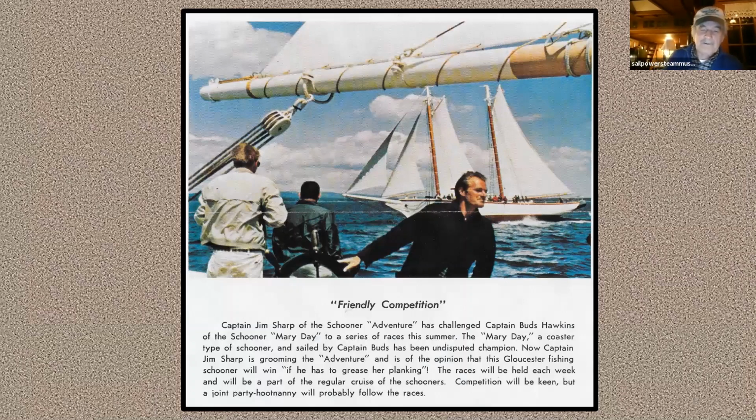At the end of the week, we would be back in Penobscot Bay getting ready to get into Camden on Saturday. And we would call each other on the radio and we'd set up a race course. So we had this little flyer that we would enclose in our brochure and send out to people. And it did help quite a lot get people aboard the boat. They always looked forward to race day on the last of the trip.